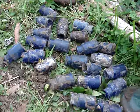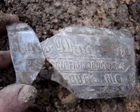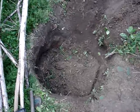It turns out I found 38 of these blue bottles. So it makes perfect sense that this drugstore would say Blues Drugstore on it. Well, that was a pretty good one. I think I found at least $100 worth of stuff in there.